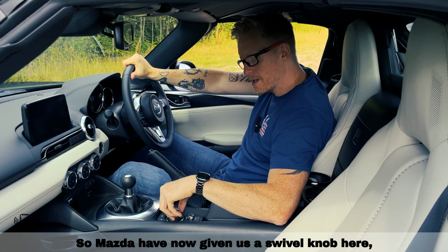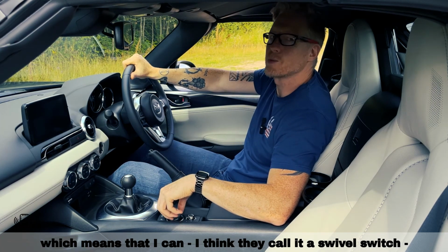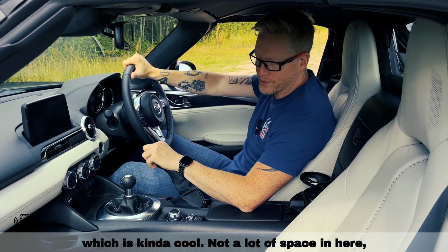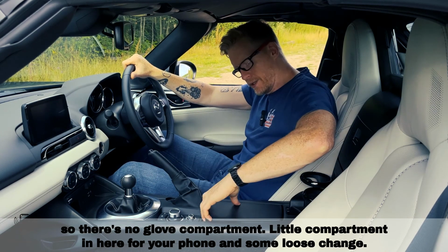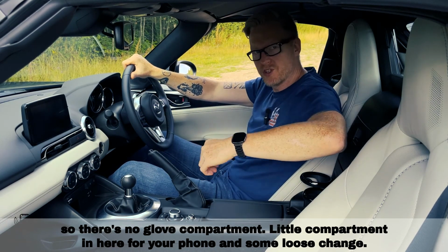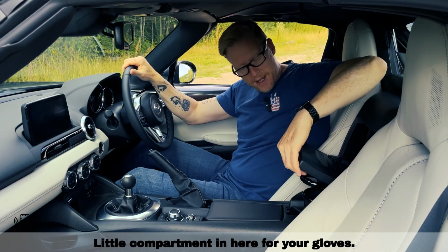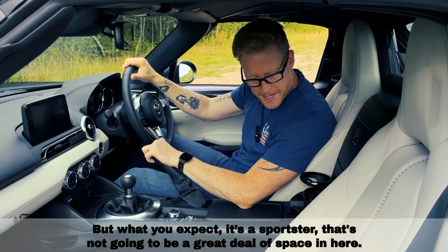Mazda thought of that, so Mazda have now given us a swivel knob here, which means that I can, I think they call it a swivel switch, and then I can adjust everything on there, which is kind of cool. Not a lot of space in here, so there's no glove compartment. Little compartment in here for your phone and some loose change. Little compartment in here for your gloves. But what do you expect? It's a sports car, so there's not going to be a great deal of space in here.